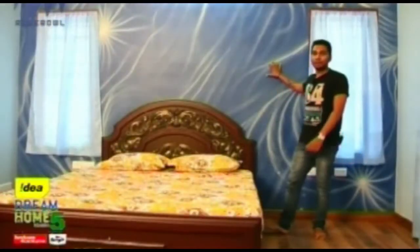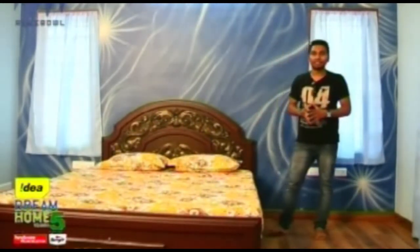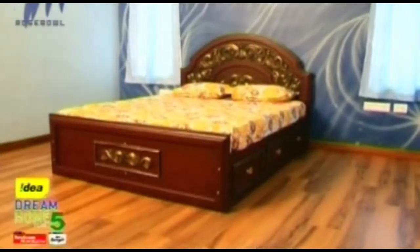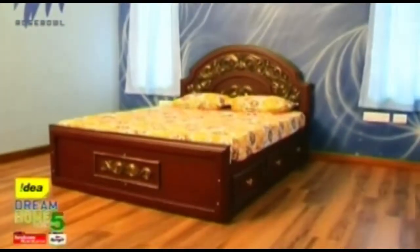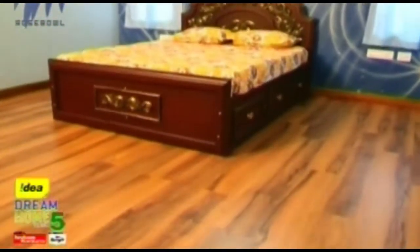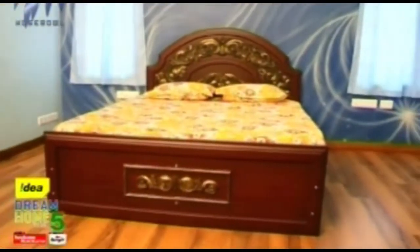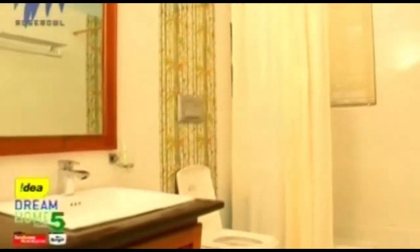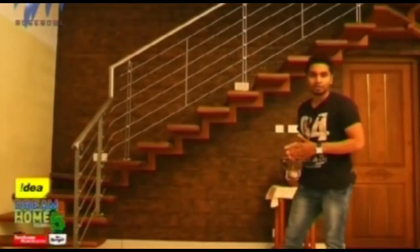They have painted the background wall to give it a colorful feel. Actually, the entire room is in a blue color theme. Then the flooring used is wooden. Opposite to me is the bathroom. The staircase is designed in such a manner that the whole area is not used up, unlike what we see in most places.